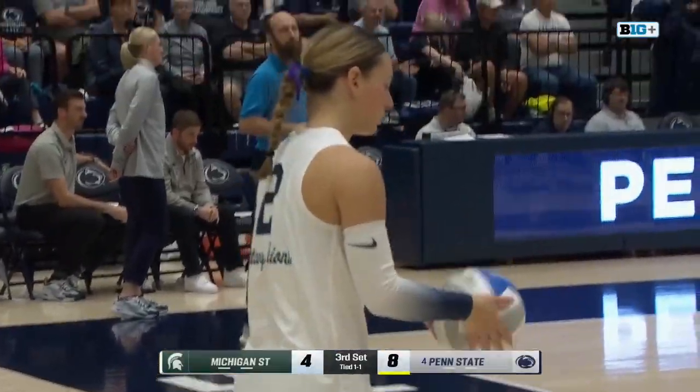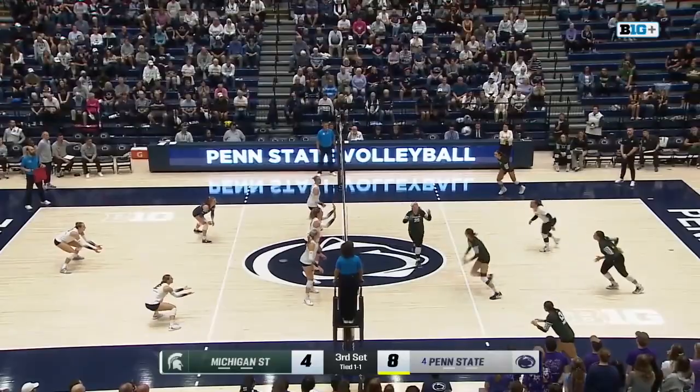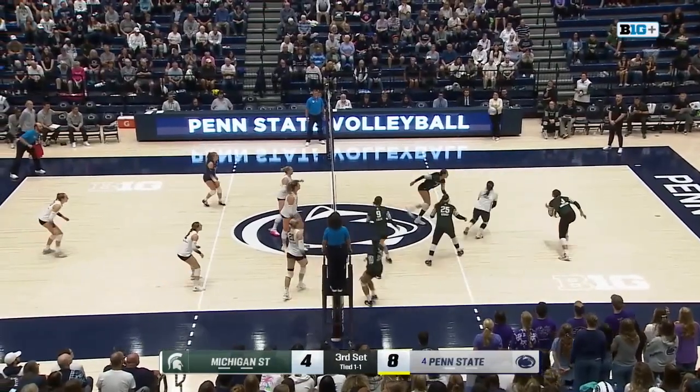17 kills for Merzick, only in set 3. We have one more to go, at least after this. Been a bit of a struggle for the other pin hitters today for the Nittany Lions, but Merzick has picked up the slack. Now the block forces Michigan State to rinse and repeat.